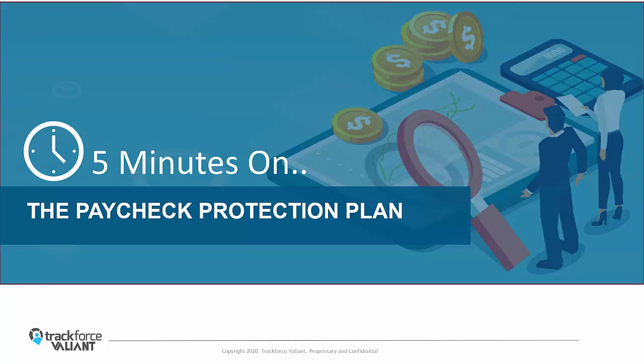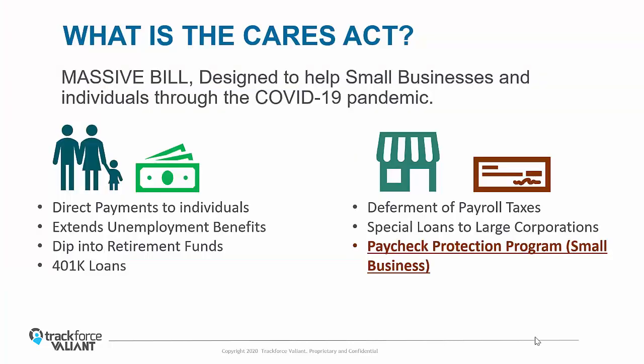5 minutes. Today we're going to be talking about the CARES Act, and specifically the Paycheck Protection Plan. The Coronavirus Aid, Relief, and Economic Security Act, or CARES Act, is an important piece of legislation that's designed to provide programs that will help businesses and individuals alike during this pandemic. There's a lot in this bill, and many have been asking about what does it mean for my business. Well, today we're going to take a stab at the Paycheck Protection Program, which is designed for small businesses.